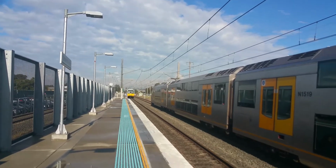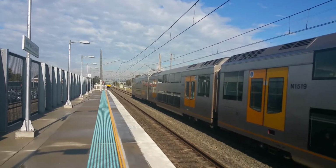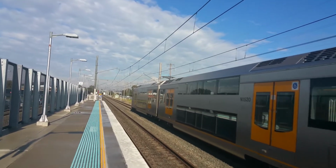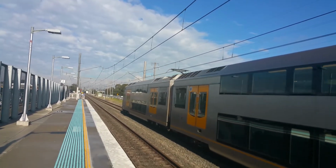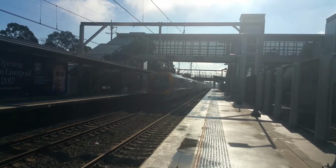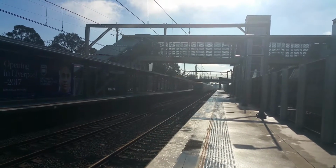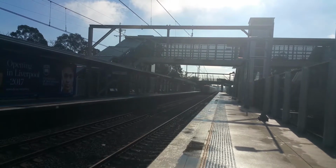I'm just here at Warwick Farm doing Warwick Farm part number 3. Here departing platform number 2 for a Leppington service, we've got Waratah set A20. This train will be stopping at Liverpool, Casula, Glenfield, Edmondson Park and Leppington.